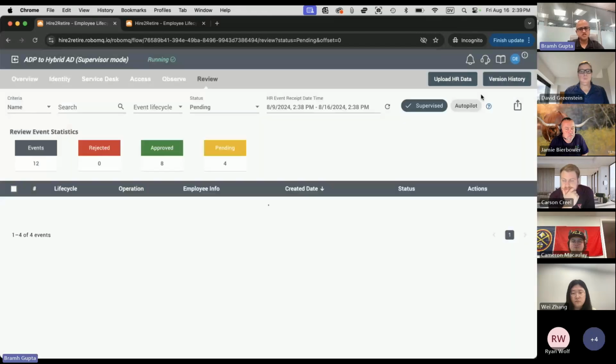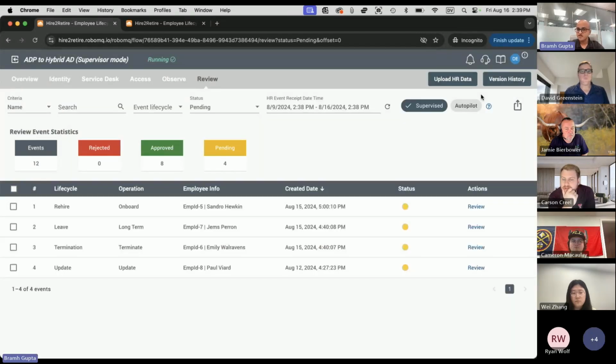And then once you have built trust on the platform and your workflow, the way you have configured that it's doing what you want it to do, then you can always switch to the autopilot mode, in which case it's going to automatically apply these changes into your Active Directory.